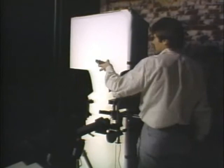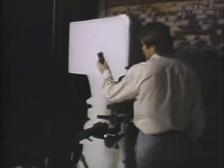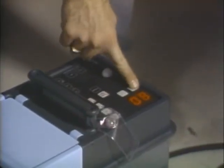An incident meter reading is then taken with the dome of the meter facing the light source, and Collins finds that he is more than 2 stops off of the f45 reading he needs to carry focus. He increases the power to a full 3200 watt-seconds. Okay, can we just hold it right there, back it up a little bit.